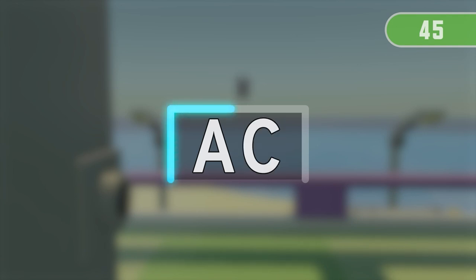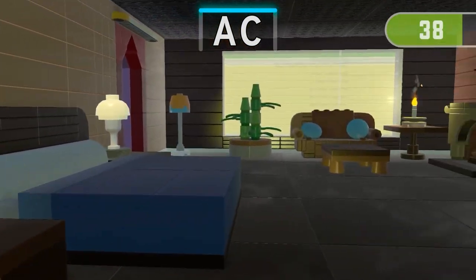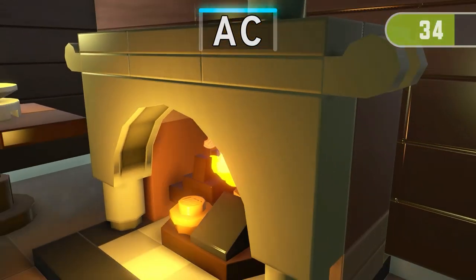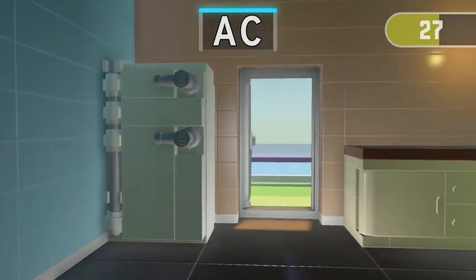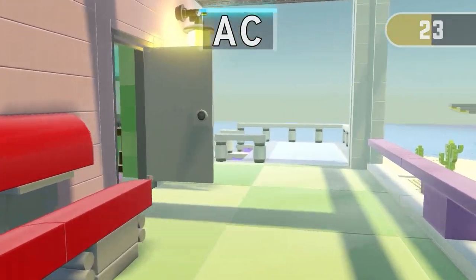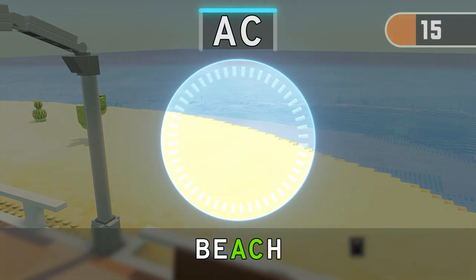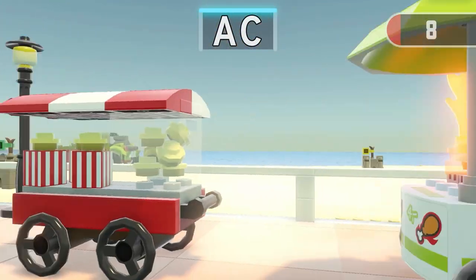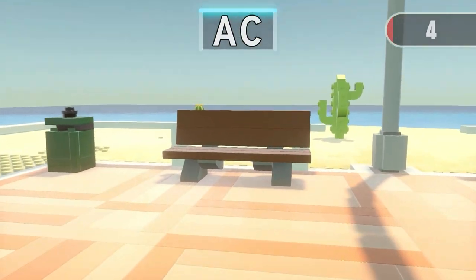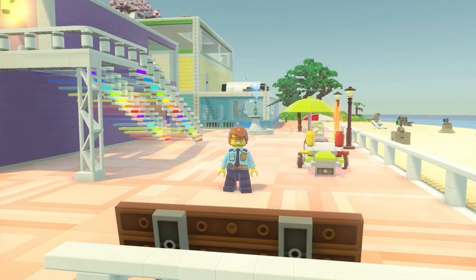3, 2, 1. Find three things containing A, C. Time's up! Great job! It was so close! Get ready for the next run!